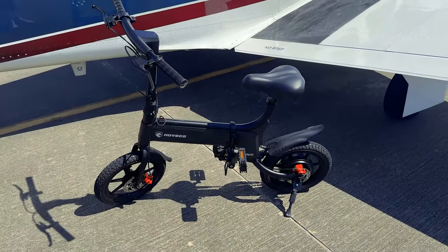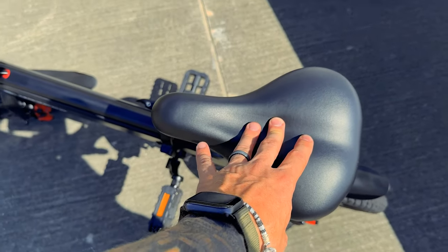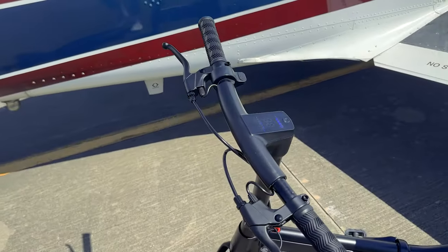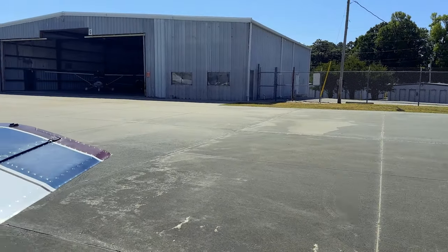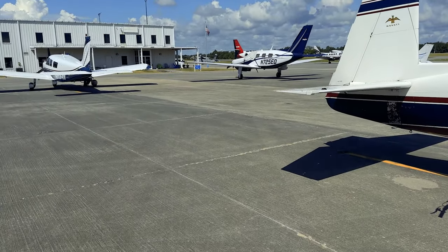Braking was awesome. What I was surprised about was how comfortable the seat was. I thought this was going to be a problem because it's a smaller bike. But it wasn't, and everything was comfortable. It felt really solid, felt comfy, got me to and from my bagel spot. Did not have to use a courtesy car here in Myrtle Beach. It's the first time I've come out here and not needed that, so super stoked.